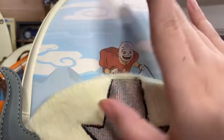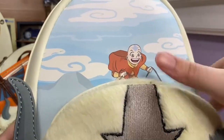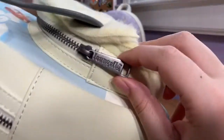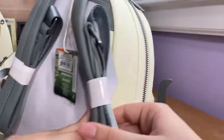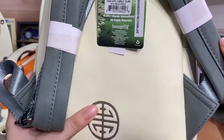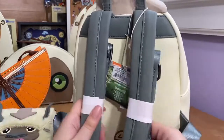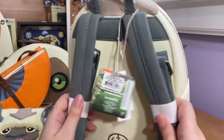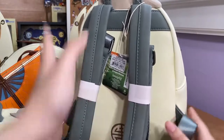And then we have clouds, very much in tune with the whole flying in the air thing. And then you can see over here that we have the Loungefly logo on the little zipper pull. And then if we check the back, I have to take off this plastic, we have that same logo that we see everywhere on Last Airbender merchandise, as well as the wallet. We can also see that the straps are these nice pleather straps. Quite nice, quite sturdy. I haven't opened them out yet because, like I said in my previous videos, they're easier to store when the straps are tucked in.